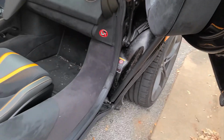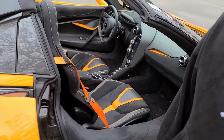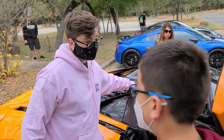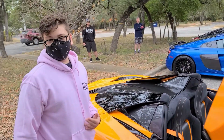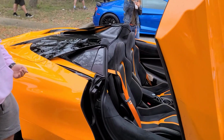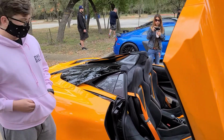What about the seats? These are the normal seats, which are just carbon buckets. They're not fixed back though, but it does also come with the option of the P1 seats or the McLaren Senna seats, I think, on the new 765.